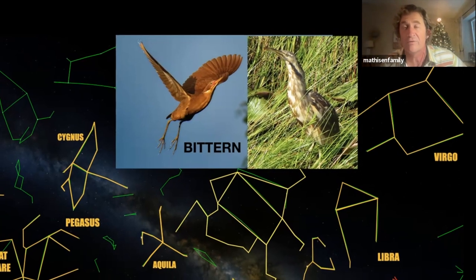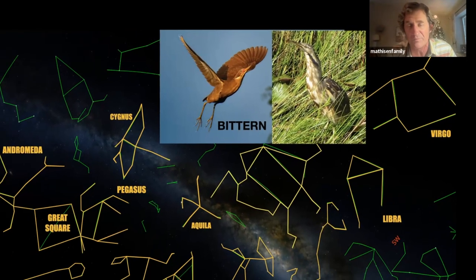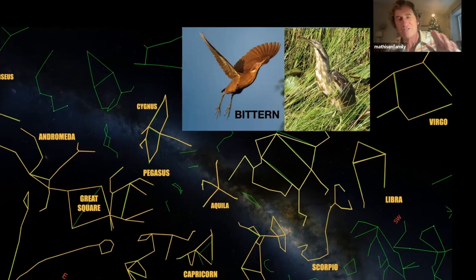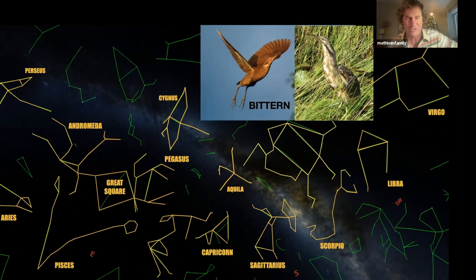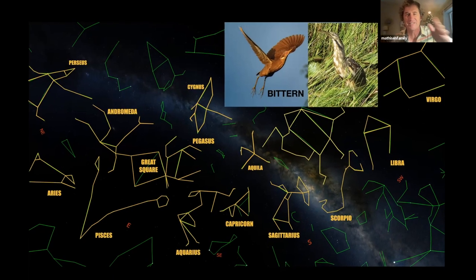And so I agree with Kyle that they do look a lot like the constellation Corvus the crow, but because I'm arguing that she's falling in this direction that I just showed you, she would crash through or go past Cygnus and Aquila.